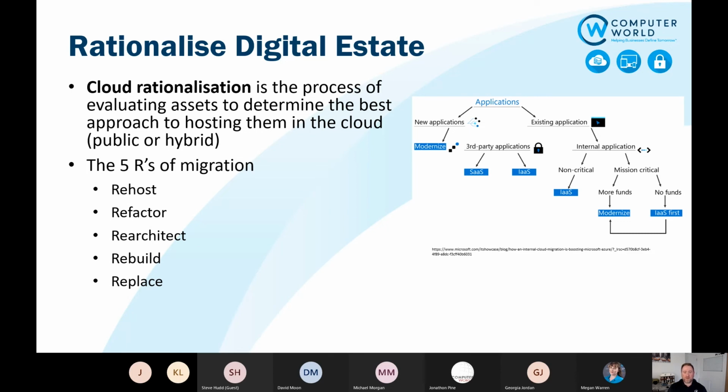But remember, still that shared responsibility matrix to consider. Whilst you're offloading a lot of the responsibilities to a provider, it's still your data. You still need to protect it, and you still need to control access and the identity to that application.